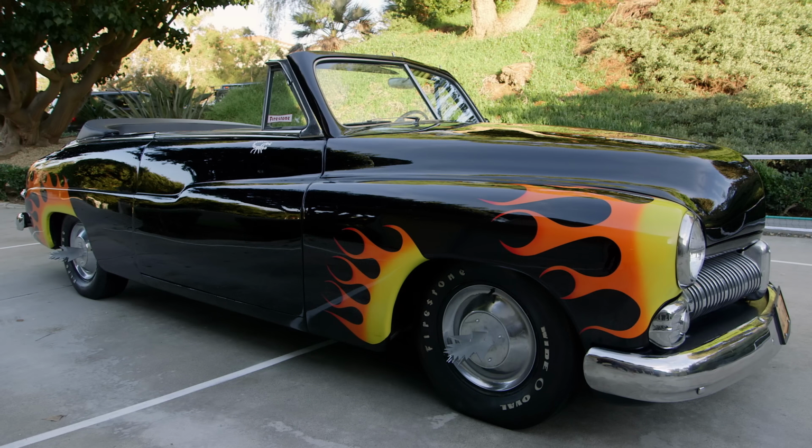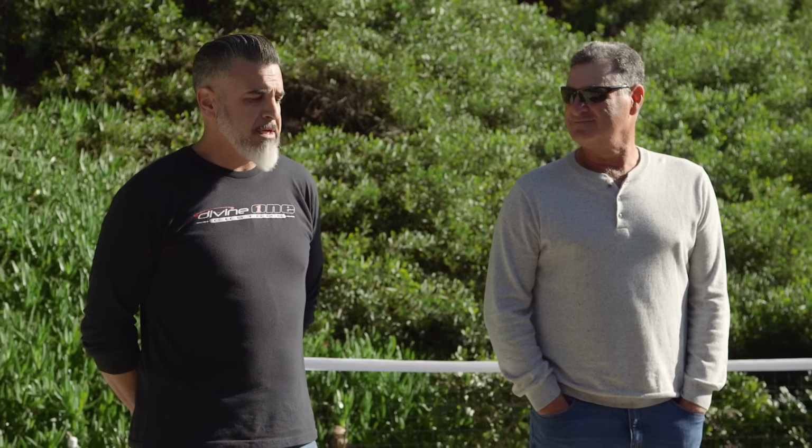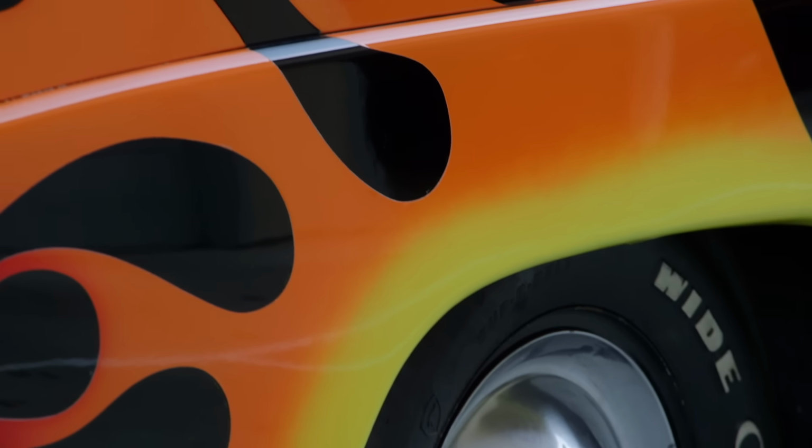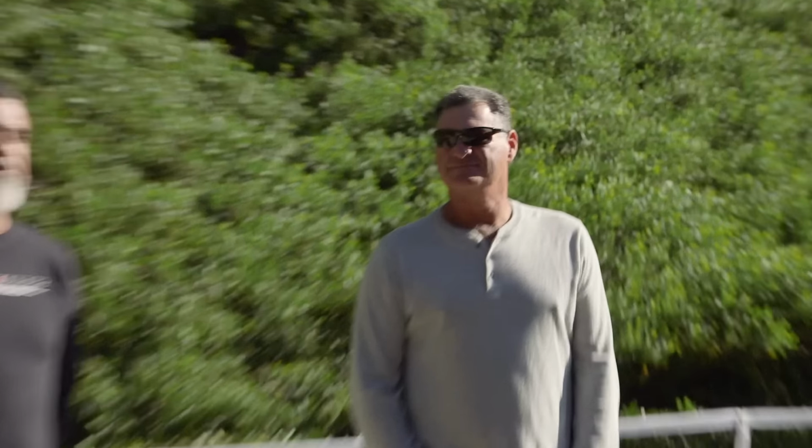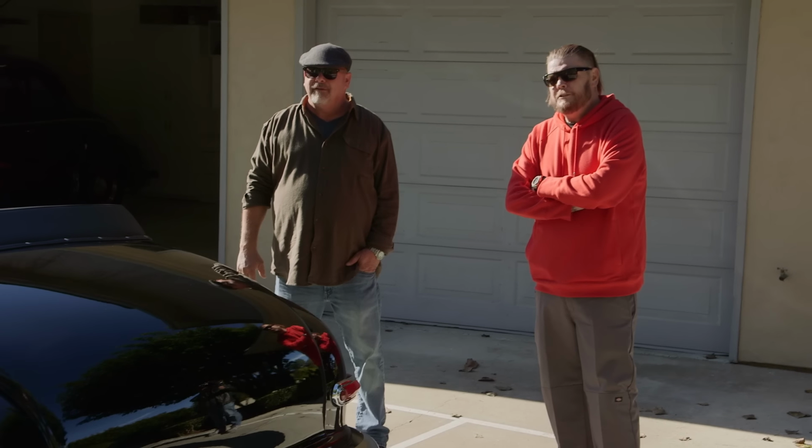Well, I'm super impressed. So, Misha, do you get an idea of the value of something like this? You know what, Rick? That's a tough one for me. Movie value, you'd have to call in a movie expert. The car as it is, with no movie value, I would say 60K. Okay. Well, thanks for coming down, Misha. Appreciate it, buddy. No sweat. Thanks for having me, guys. Take care.